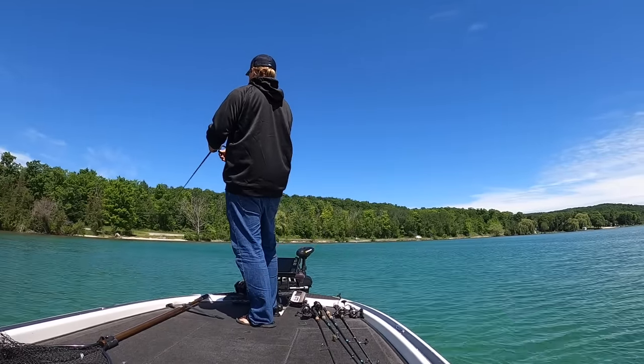All right. As soon as I get this all retied, I'm going to finish this dock because there are bass here. Apparently, there are trout here. And then we're leaving.